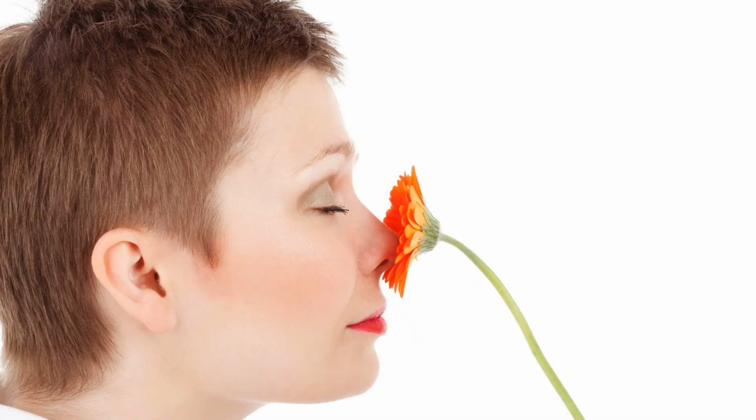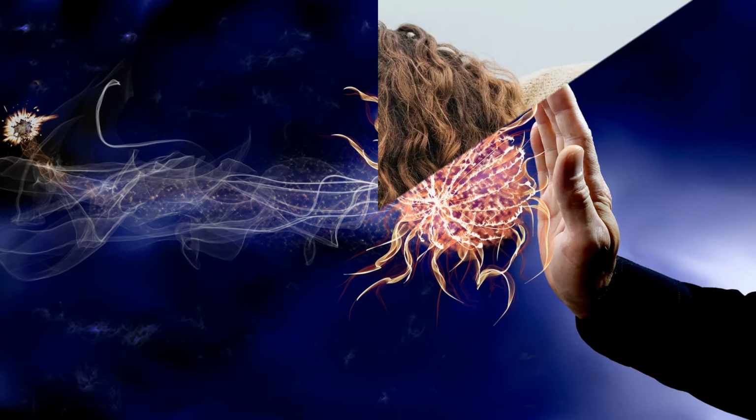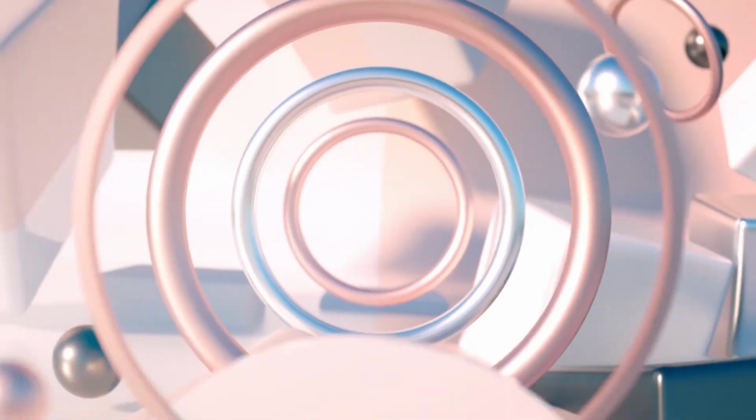This recipe is super simple and super effective. It possesses natural deodorizing, antibacterial, and hair calming properties, and your hair will smell fantastic. All right, let's get to it.